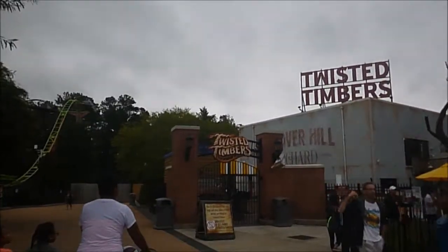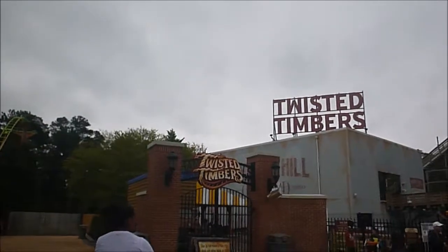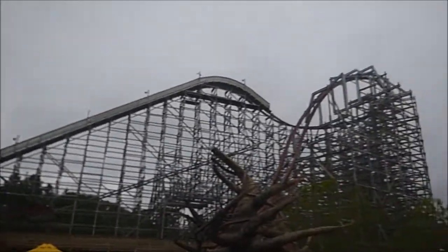Unattended in the park. Again, no cell phones are allowed on Twisted Timbers. No cell phones allowed on Twisted Timbers or Steel Vengeance. Can't even have them in the line.